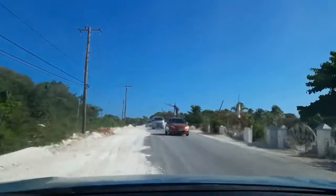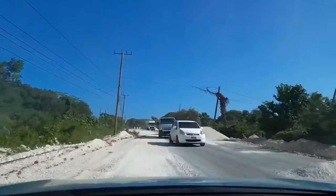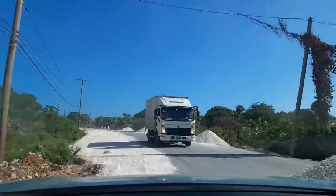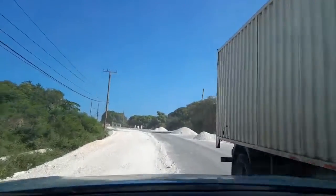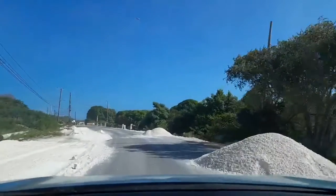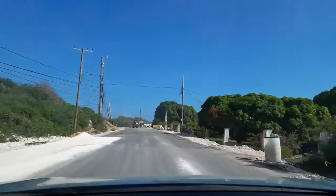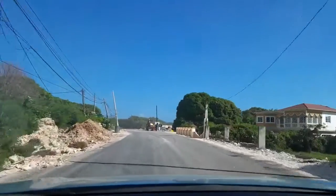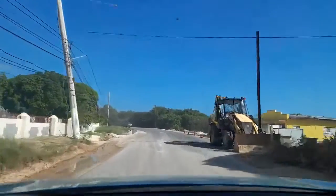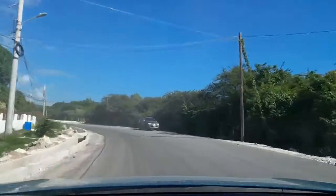This is in the Pamphret area, where it's like an obstacle course. It's like an obstacle course. No, sir. This is what happens when you're actually driving on the road while it's under construction. You're driving while it's under construction, so anything is possible.